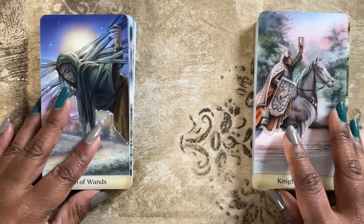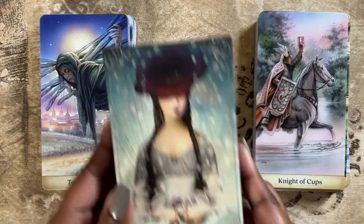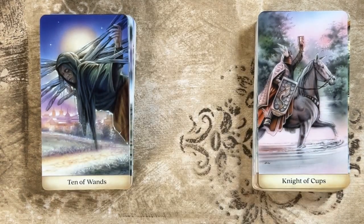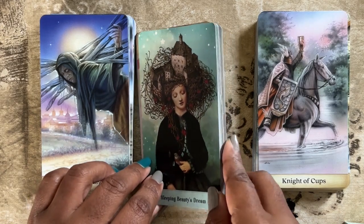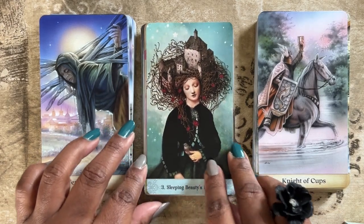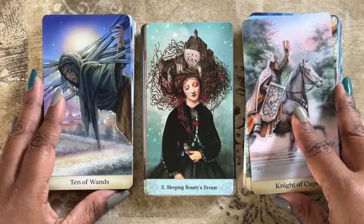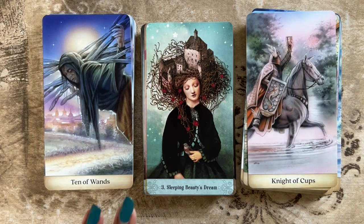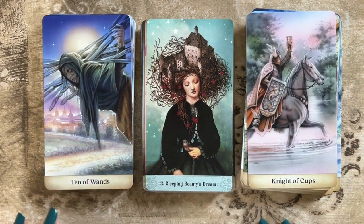I have two more US game stacks that I think might pair up nicely. Let's do Oracle of Mystical Moments first by Katrin Waldstein. This one is a collage deck. It's not photo collage. I think she's collaged paintings and then also done some drawings. It's like a mixed media. So we'll see. But it's also kind of dreamy. So I thought maybe. Well, let's see.